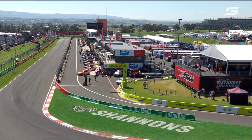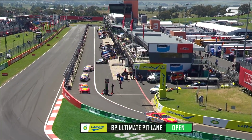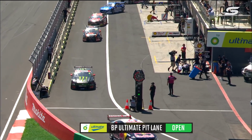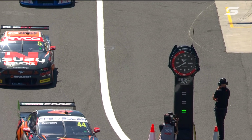Pit exit is now open. Pit lane now open. 60 minutes of practice as they roll out the VP Ultimate pit lane. Clear blue sky, next to no wind, very warm out there. Early summer's day at Mount Panorama, and welcome to our coverage. What a grand event this is.